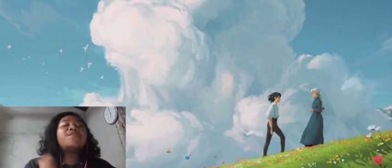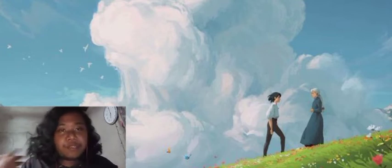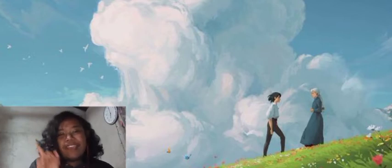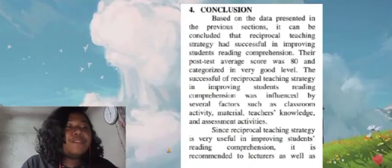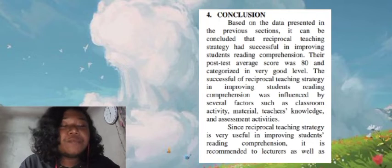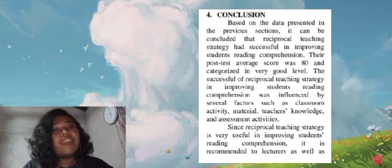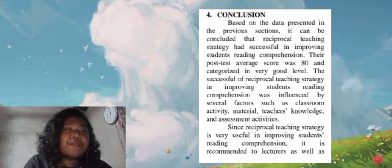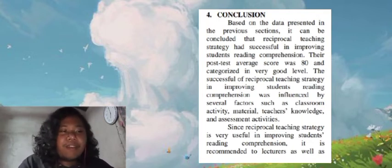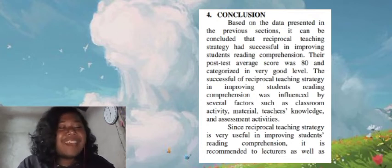So, last but not least is the conclusions. Based on the data presented in the previous sections, it can be concluded that the reciprocal teaching strategy was successful in improving students' reading comprehension. Their post-test average score was 80, which I think is high. 80 is good. I got 75 and I felt grateful. What about 80? Ugh, I'm on guard. And it is categorized at a very good level. See, I told you, it's very good. 80 is very good.